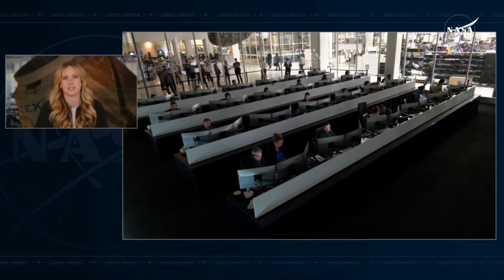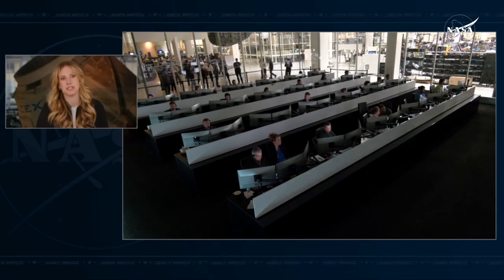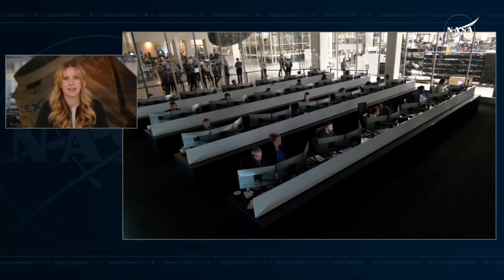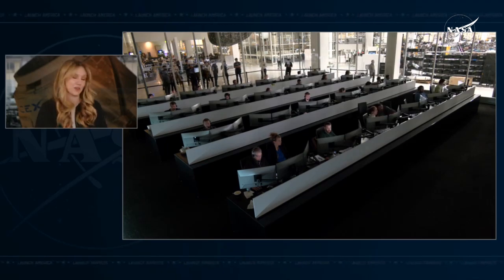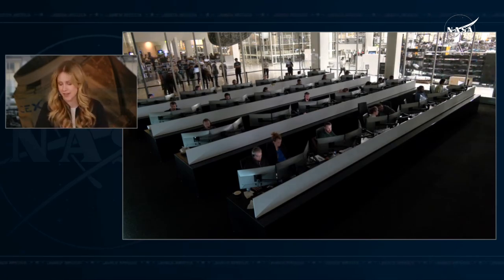All events have been executed on time as expected, and we are looking forward to a splashdown of the Crew 9 crew at about 5:57 p.m. Eastern Time or 2:57 p.m. Pacific Time. Between now and then, things are going to start moving quite quickly. In fact, if anything, this will have seemed like the slower part of the reentry phase.